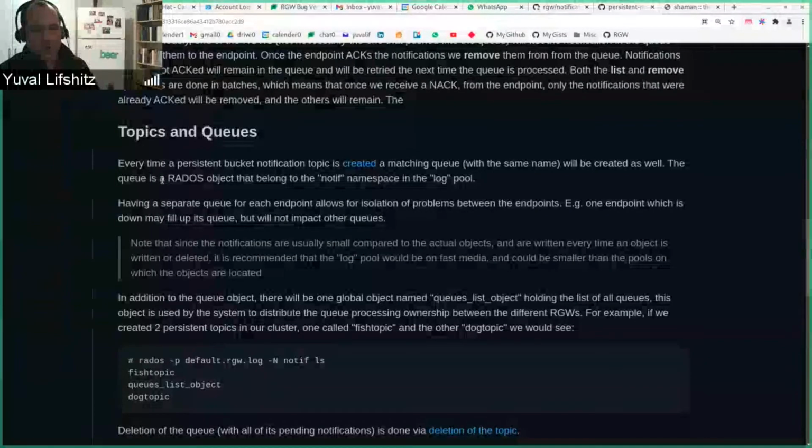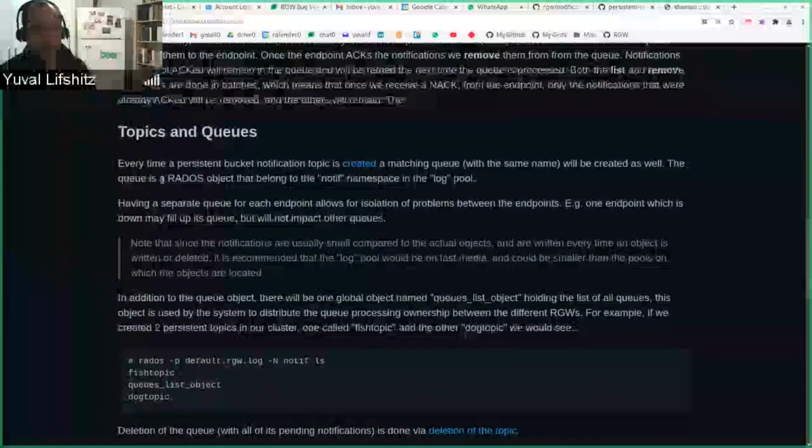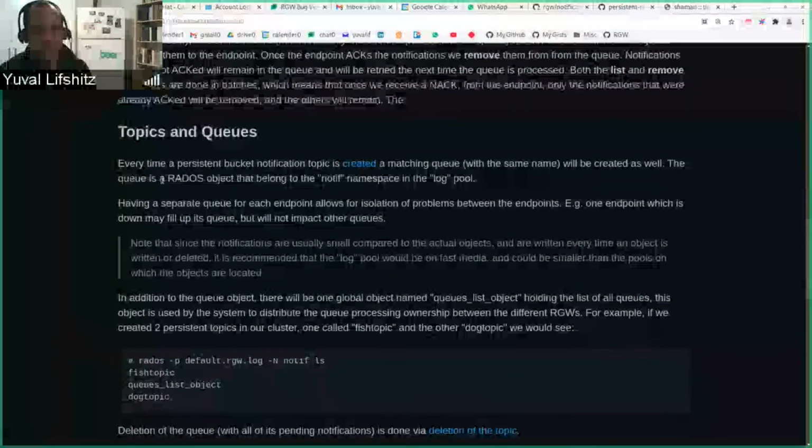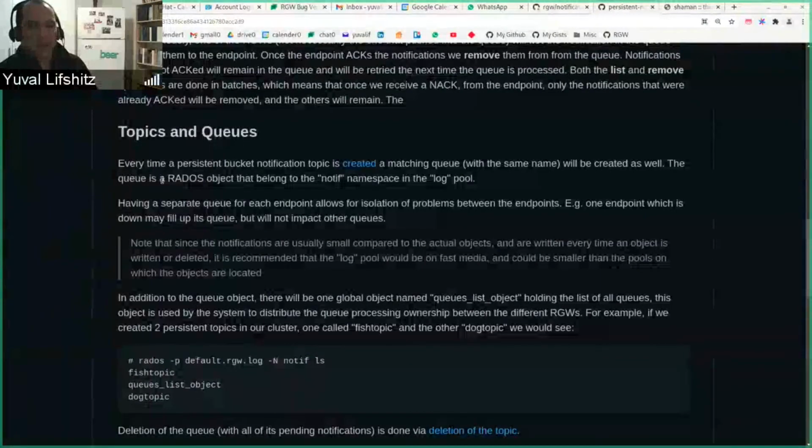So once you own the queue, you renew your lock periodically, and if you don't renew that, it means that you're down and somebody else can take the lock and start serving this queue. This is how we guarantee that there will be no reordering or duplications on a regular basis. And on the other hand, there will always be an RGW that manages a queue and serves it.